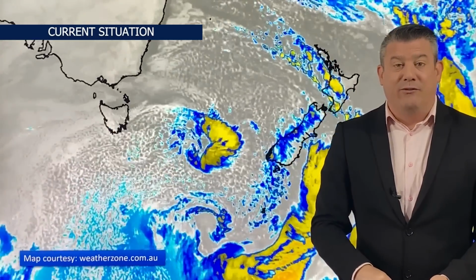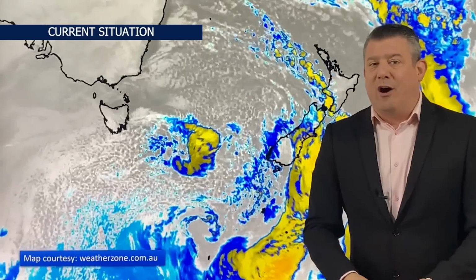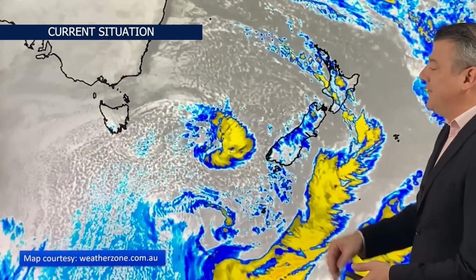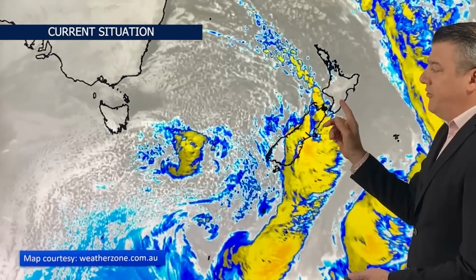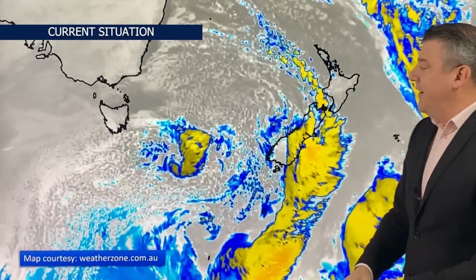Here is front number 2. This is coming in for Friday afternoon for the west coast, and then overnight tonight along the western side of the North Island. Same setup, burst of downpours, isolated thunderstorms, and maybe a small tornado, and maybe even some damaging hail. Once that's gone, you can see this big southerly coming through. That is the next feature, and it's going to drive in more of the same weather though for the New Zealand area. Another pulse though of cold southerlies coming in for Tasmania and Victoria.